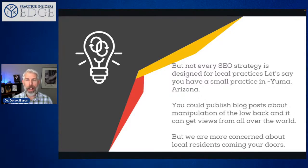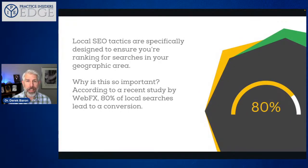But not every SEO strategy is designed for local practices. Let's say you have a small practice in Yuma, Arizona. You could publish blog posts about manipulation on the low back, and it'll get views from all over the world. But we're more concerned about those local residents coming into your doors. That's the critical thing that we're here to help you find. So local SEO tactics are specifically designed to ensure you're ranking for searches in your geographic area.